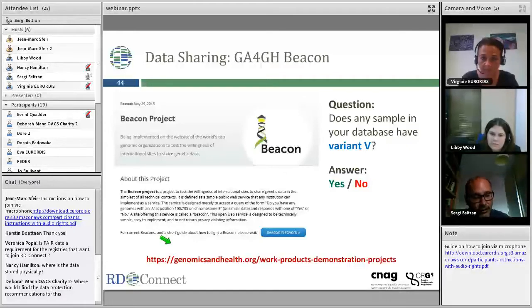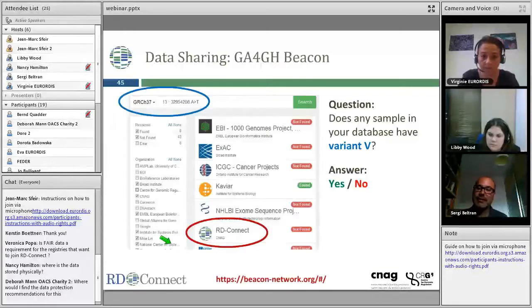And the questions that you can answer with the Beacon are very, very simple. The question is, does any sample in your database have variant B? And then you answer yes or no. So you say, yes, at least one of the samples in my system has this variant, but you don't tell how many or who it is. But for very, very rare disorders, this might help to identify another source, another database, another system that might have another patient like yours, and that might be useful.